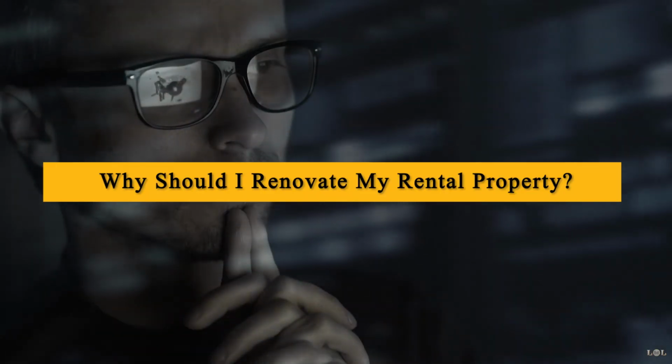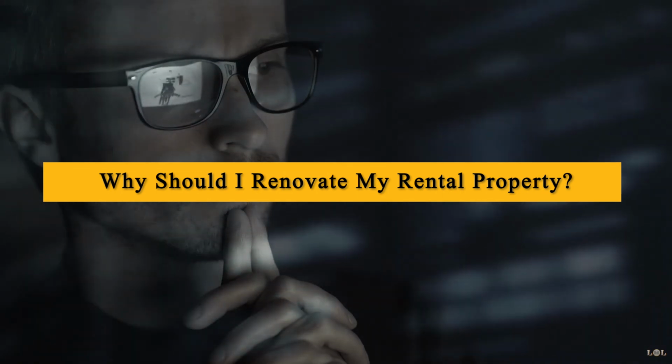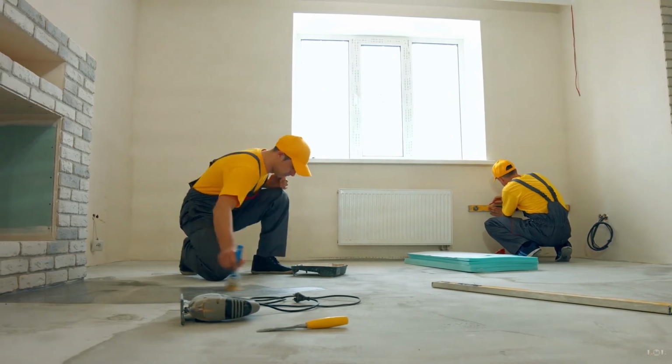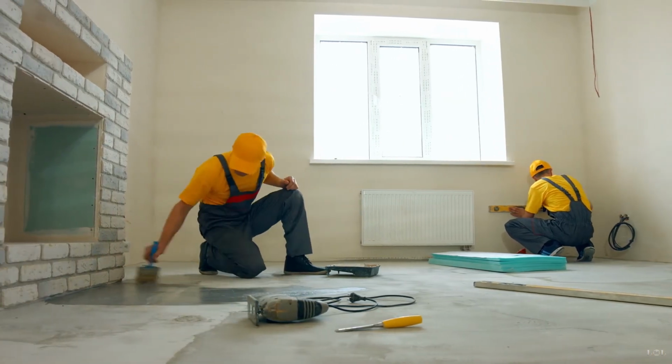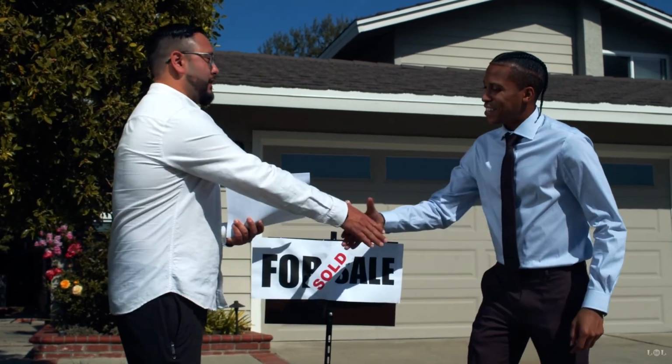So why should I renovate my rental property? You may be asking yourself if it's really worth renovating your rental. Updating appliances, putting in new floors, or even something as simple as painting the walls can maximize your rental income. Get started with these 10 upgrades to get the most out of your rental property. You are sure to see a positive response from interested renters once it's all said and done.